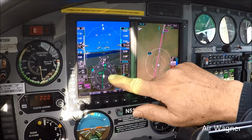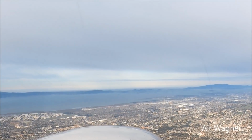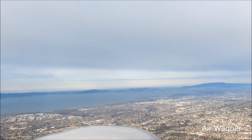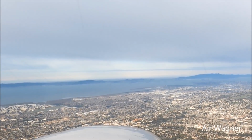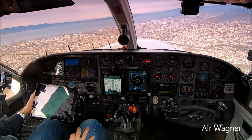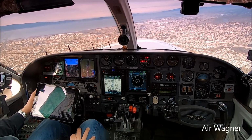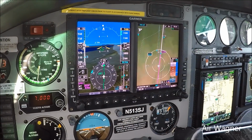So here we are, localizer glide slope. Tower, good morning. Golden Eagle 513 Sierra Juliet, checking in on the ILS. Golden Eagle 513 Sierra Juliet, Oakland Tower. Wind is 140 at 9. Runway 28 right, cleared to land. Cleared to land 28 right, 3 Sierra Juliet. So 140, we've got a tailwind at 9, so be aware of that.